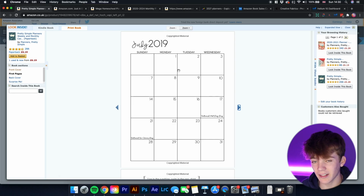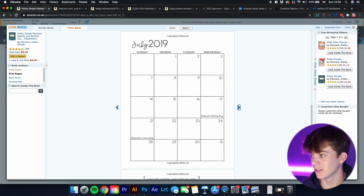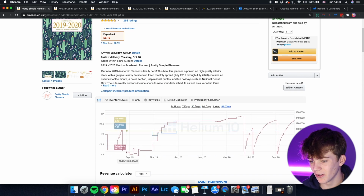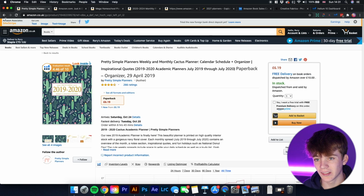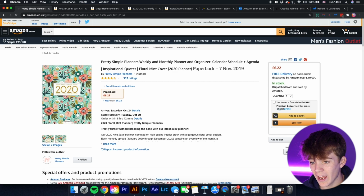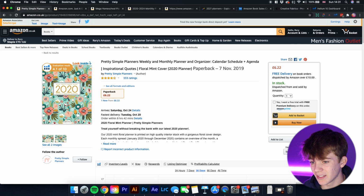And let's have a look if they've used a similar sort of interior for this one. And again, the exact same interior, except they've used 2019 instead of 2020, because this one would have been for last year. And what did the bestsellers rank get for this one? So obviously not making many sales anymore, but again, reached a bestsellers rank of around 38,000, which is still a lot of money. And I'm sure if I go through every single one of these books, it will have the exact same interior.